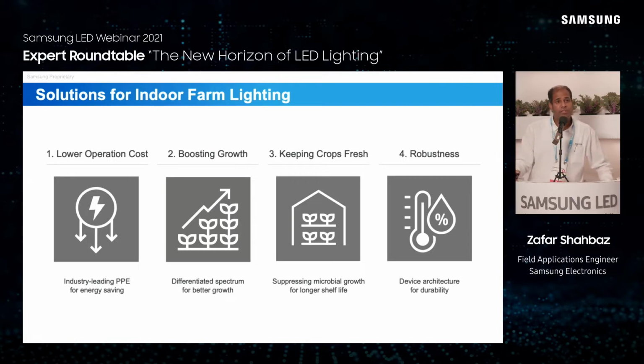Horticulture is one of the toughest applications for the LED in terms of reliability and LED survival. So we have further improved the reliability of the LED by applying our new features, using flip chip technology and using the coatings that are applied on the phosphor, which will be discussed in the next slides.